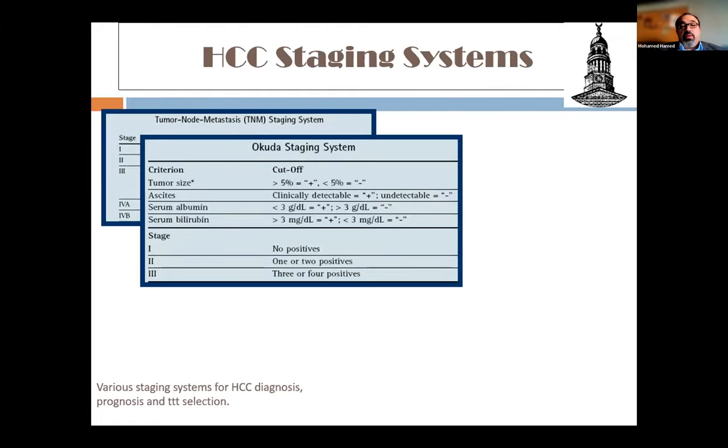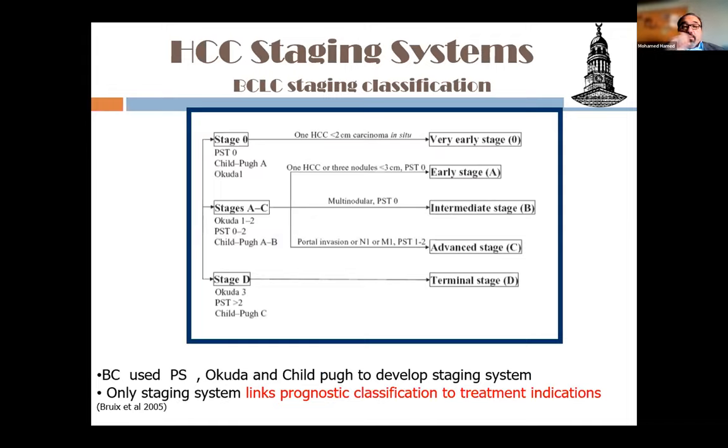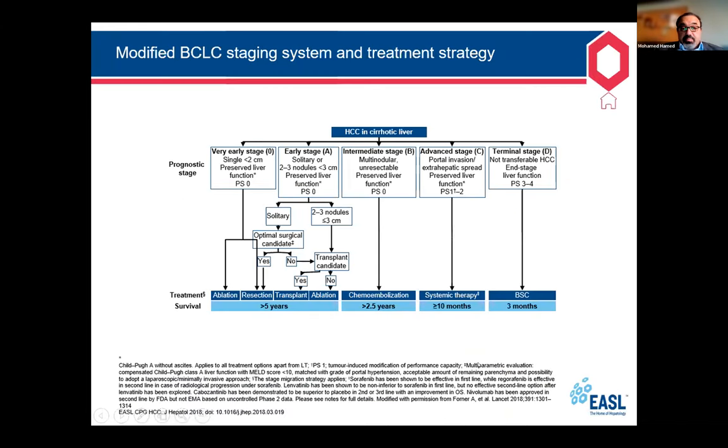There are many staging systems for how to treat HCC: TNM, Okuda, Japanese, Chinese, Italian. But still, the Barcelona Clinic staging system is the best prognostic classification to treat the patient. But with this classification system, which is the most famous, in terms of options for treating HCC, less than 30% of patients can have a curative treatment. And they put a 3 centimeter cutoff size to use ablative procedures. After this, they put most of the patients in palliative treatment with TACE or different types of embolization and systemic treatment.